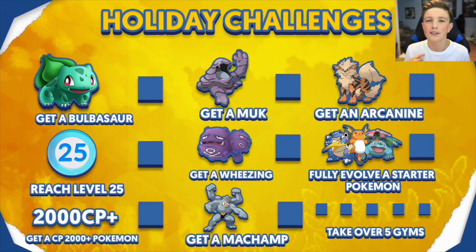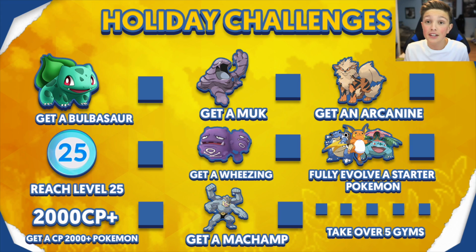And the final challenge I've set myself is take over 5 gyms. Now, this one could be tricky because this is a whole new place. I do not know what Pokemon are going to be down there. We could have some insane Pokemon down there in these gyms, so it's going to be reasonably tricky, but still, I'm going to try my best to take over 5 gyms and complete that challenge.